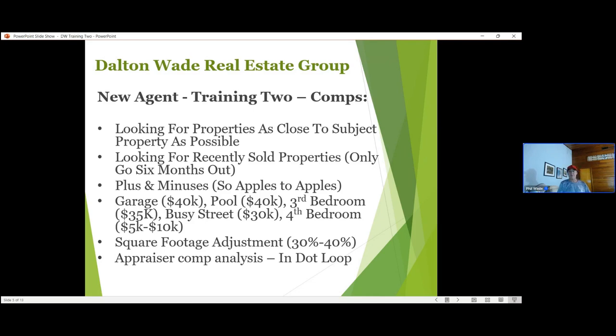All right. So again, you're looking for close. MLS has a really cool feature, a map function. You can call up all the sold properties on a map and then find the property you're about to make an offer on. Then you want to find the three closest properties, right? A sold house one street away is a better comp than something a mile away, so you want to use that one. You only want sold. You don't want active or pending.